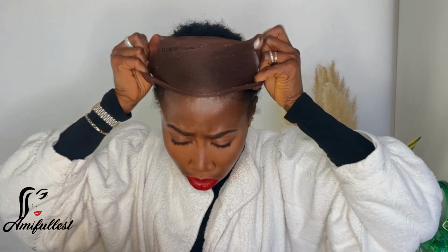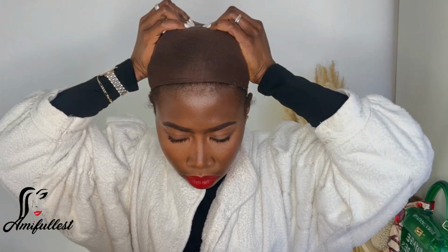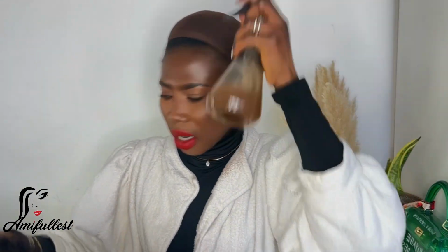So now let me install this wig. First, I'm going to put on a cap, even though it's not necessary, but I want to put something to protect my hair. I don't want to bring it all the way down. Just like this. And I'm going to use my spray.